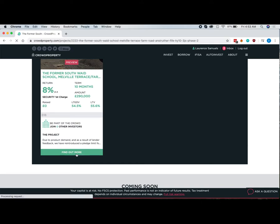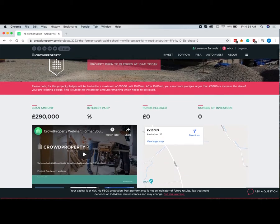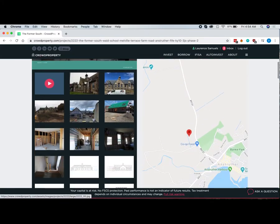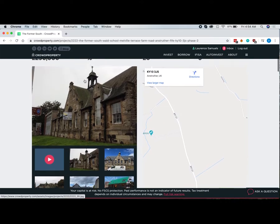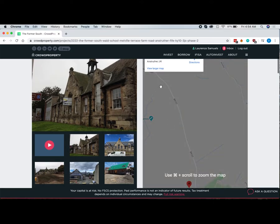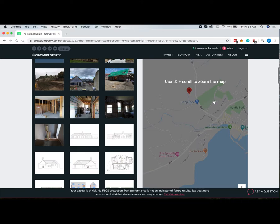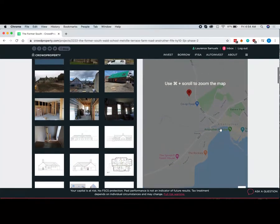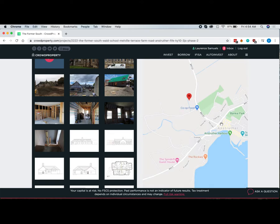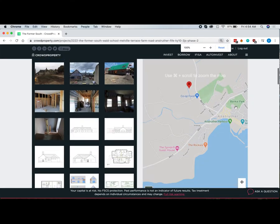You can see, if we scroll down a little bit, here it is. This is the former South Wade School, Melville Terrace. Now, when I took a look at this, it wasn't really that interesting to me, just looking at the loan details. This kind of conversion, while it seems interesting, I think if it were to run into trouble for some reason, it would be a difficult project to resell. And also I noticed that it is in a bit of a more rural area.